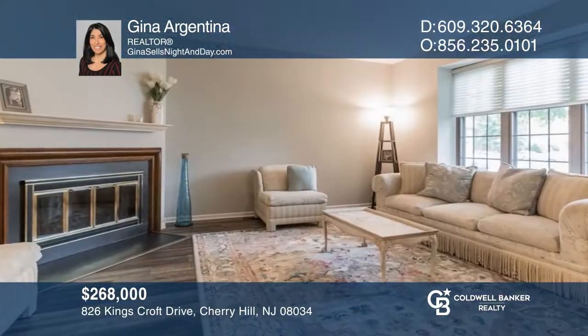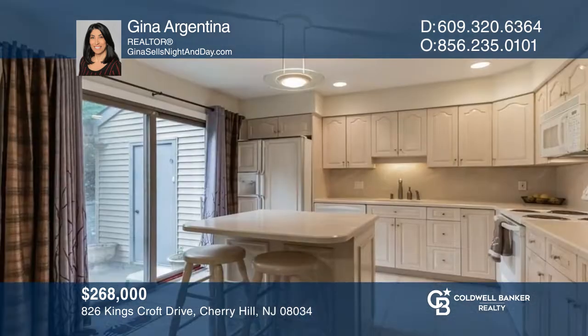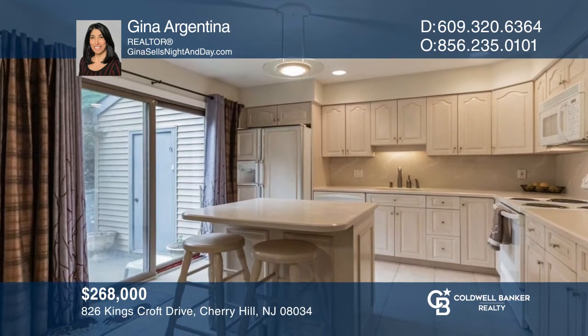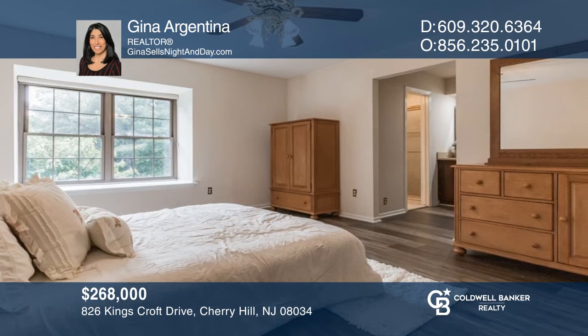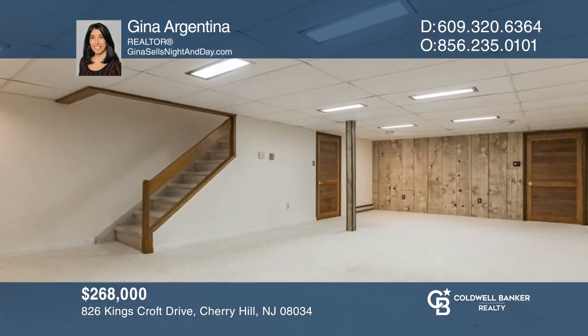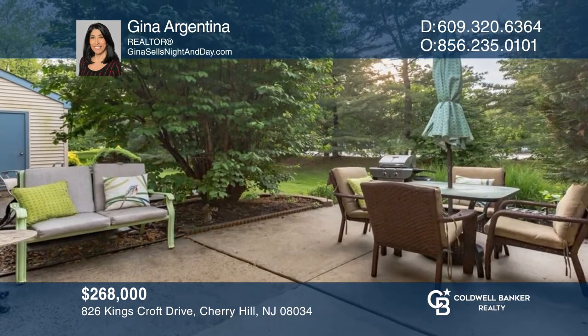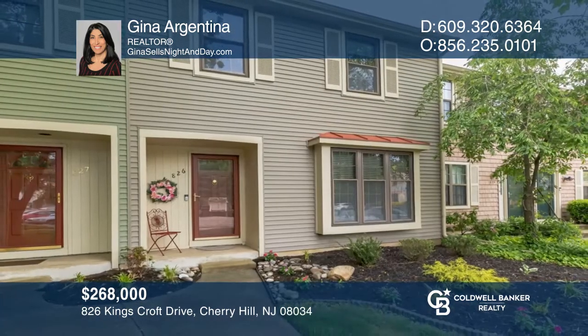This well-kept three-bedroom, two-and-a-half-bath home features newer luxury vinyl flooring throughout, as well as modern lighting. The kitchen has updated countertops, cabinets, and a center island. Sliding doors lead to an outside oasis and patio. The partially finished basement leads to a great extra living space. Call Gina Argentina to learn more.